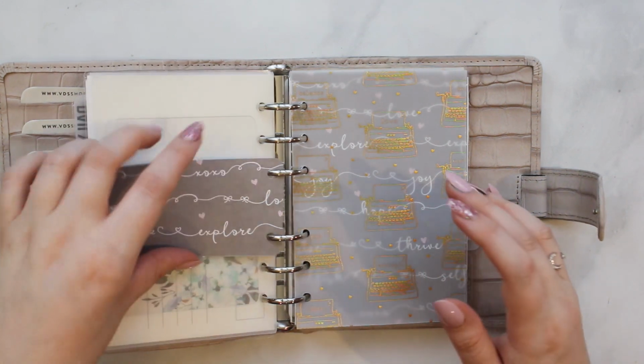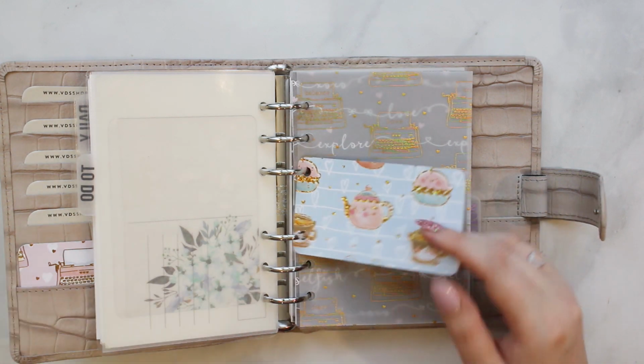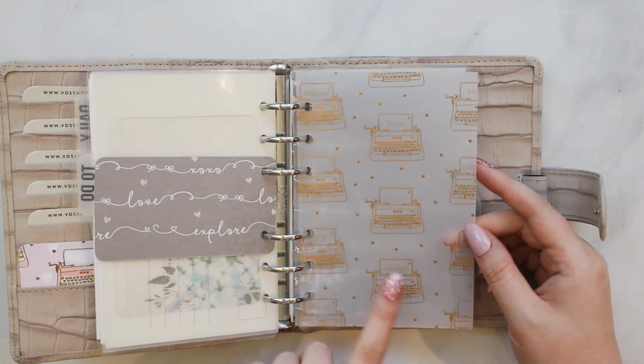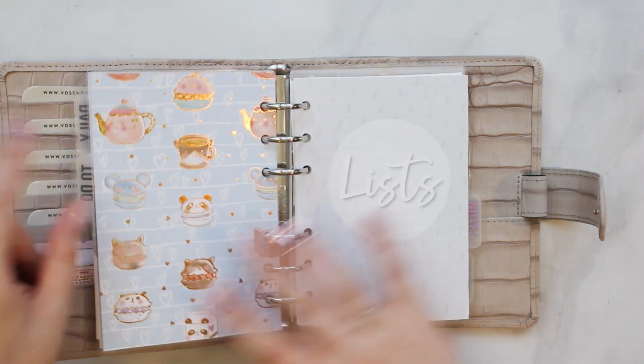I just haven't put anything on here yet because I haven't found a sticky note that I really like for over here, because this next section is basically just to-dos, so that would be what I'd be using it for. So this is another vellum from the kit. All the papers are from this Happie Scrappie kit. This is the same paper just flipped around.